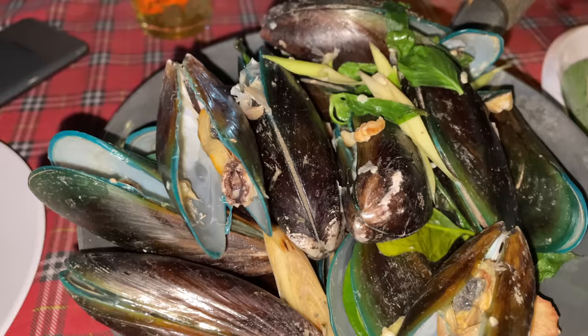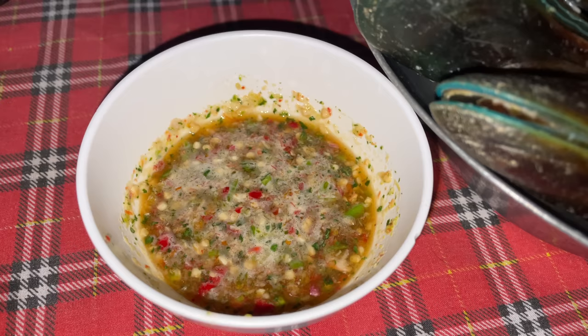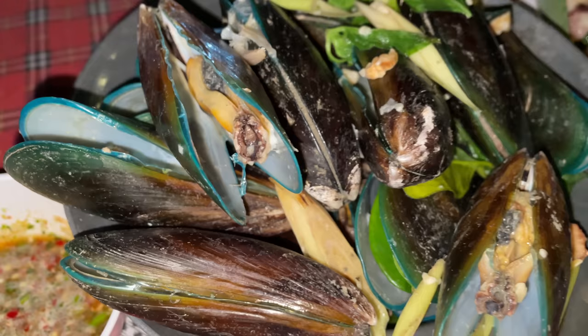Ooh, look at that sauce. And see, I'm a fiend for the sauces, and I love spicy. I could drink that sauce right there straight. Okay, ladies, tell us the name of this in Thai and the name of it in English.